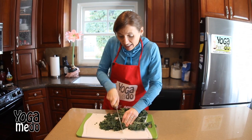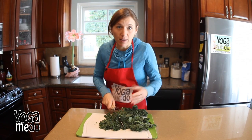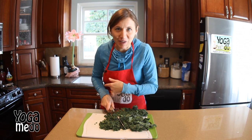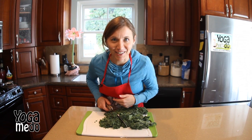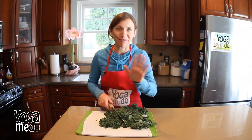Now, one way that I love to eat kale is just put it in a pan like we talked about with broccoli. I'll show you in just a minute. Another way I like to eat it is by making something called kale chips. I'll show you that too. Join me over by the oven and you'll see a couple different ways to eat kale.